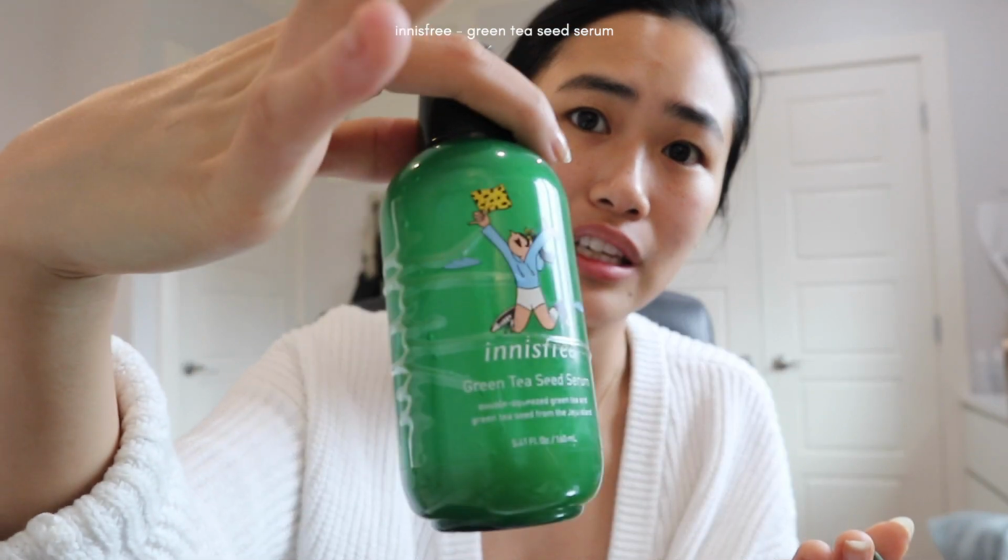This is almost out. I really need to buy another one. This is the Innisfree Green Tea Seed Serum. It's one of my favorites.